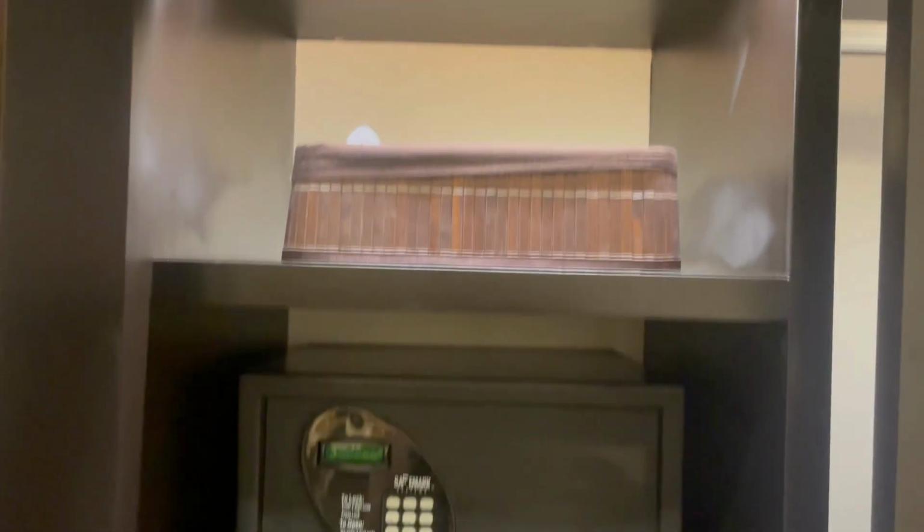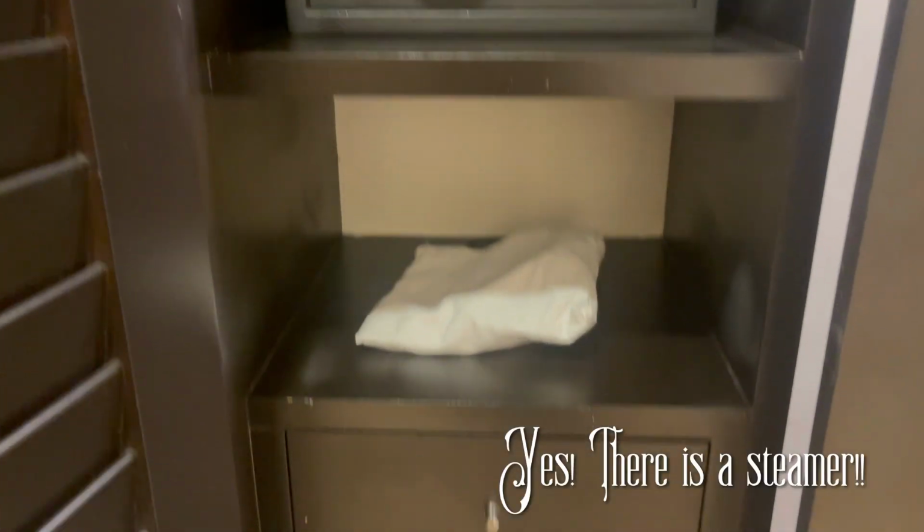Closet. Of course, they give you the slippers here, which I love. And safe. They do have a steamer, etc. And a lot of people ask about that on Facebook.